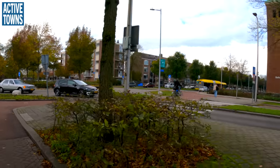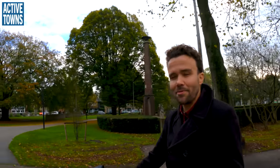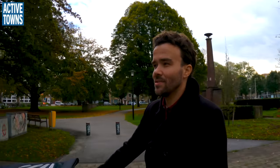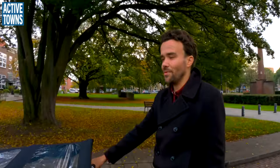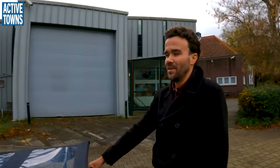That's also, I think, an important lesson. You don't have to have perfect separated bikeways everywhere before you start fixing your intersections. I actually recommend doing it the other way around. If you have limited budget, start fixing your intersections first, because that's where a lot of the crashes happen and where the most injuries are found.